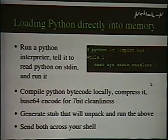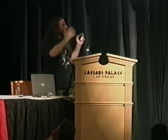So yeah, let's just go ahead and fire ourselves up a Python interpreter. We ask it to read from standard in and just go ahead and execute whatever it finds. That's good. And then maybe on the client side, we want to build a little encoder that takes an arbitrary Python script, compiles it, takes the bytecode, compresses it, base64s it to get across whatever shells you had to bounce through to get there, and then write something on the other end that'll unpack and run it. That would be pretty cool.